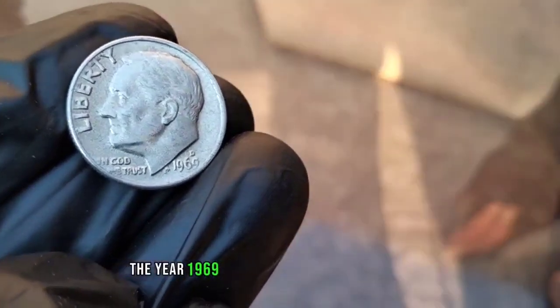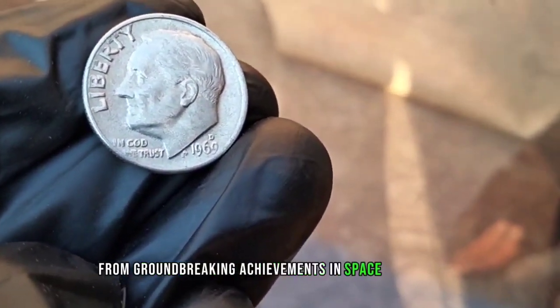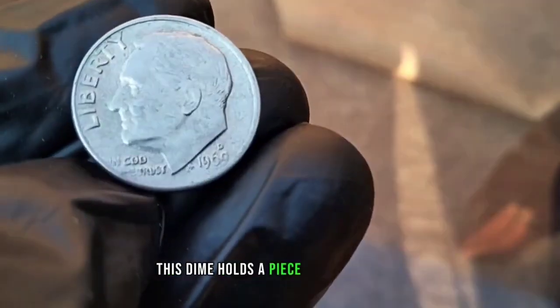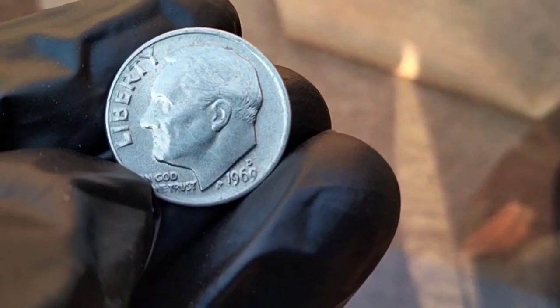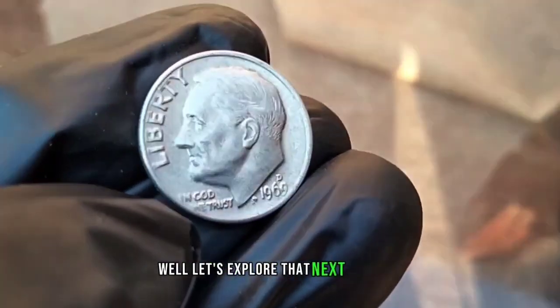The year 1969 was a momentous time in history. From groundbreaking achievements in space exploration to cultural revolutions that shaped the world, this dime holds a piece of that vibrant era within its metal. But what about its value, you may ask? Well, let's explore that next.